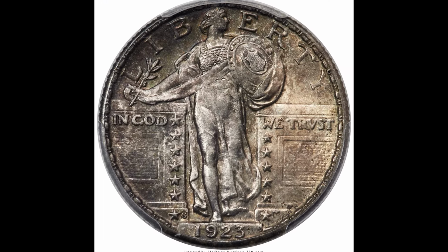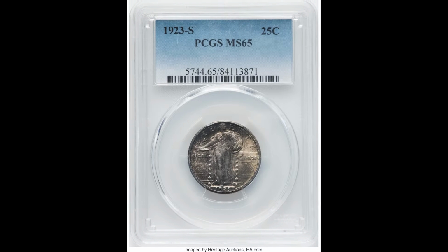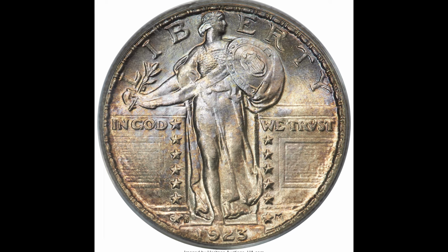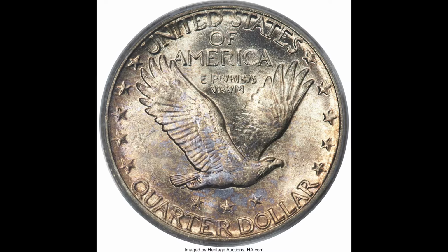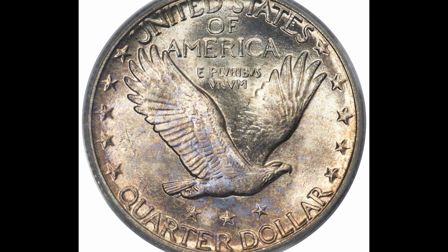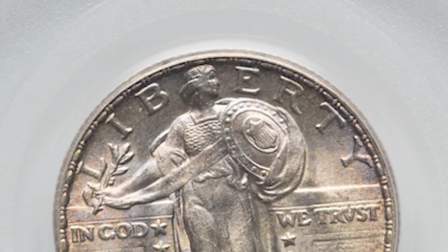$3,840. Here's another standing Liberty quarter, 1923 S. This one graded by PCGS at a mint state 65 and it sold for $3,008. Now this is a good example. This one sold for $7,200. What's the big difference here? Well, the difference is actually going to be on the head of this coin. Right at the top, you'll see Lady Liberty's head there. It is hard for that area to strike that full head.